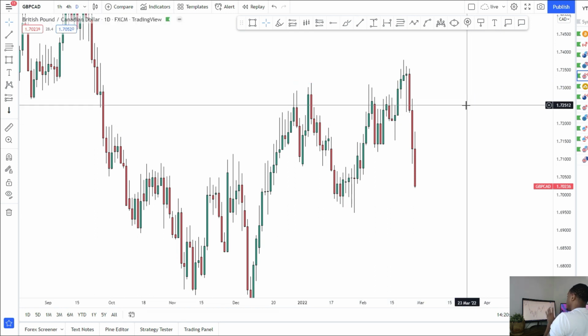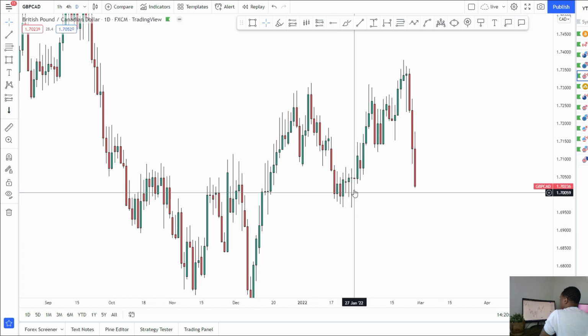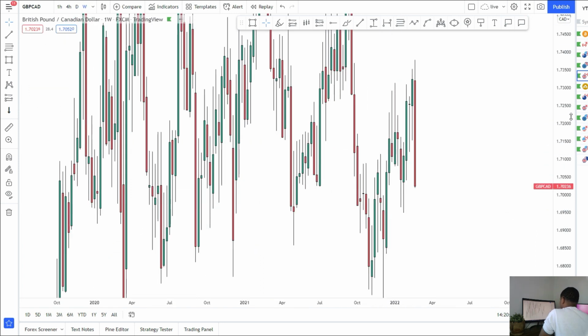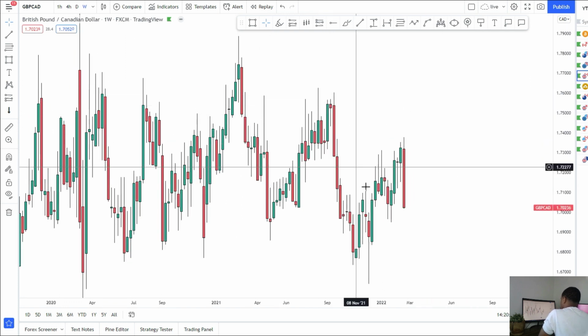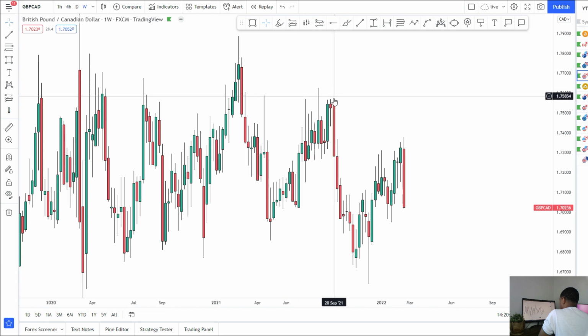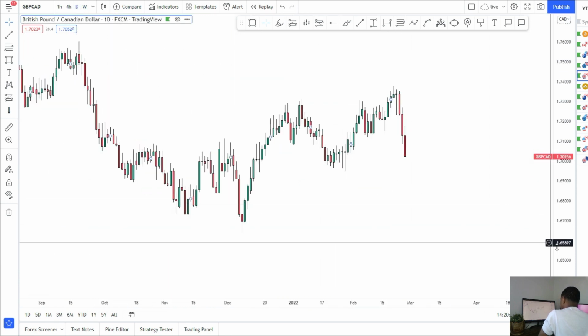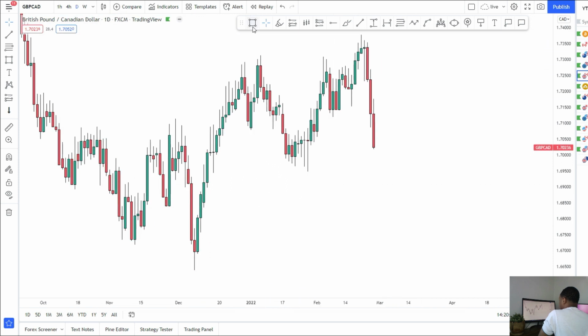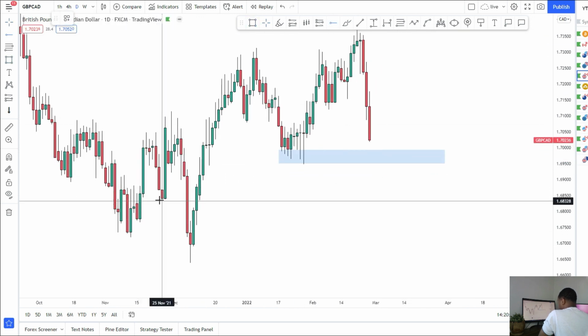So I'm actually going to change my bias from bullish to bearish now for pound CAD. Certainly after that impulsive move there. Even looking at the weekly time frame, it looks like potentially we could be putting in another swing high after this high over there, for the market to roll over further to the downside.